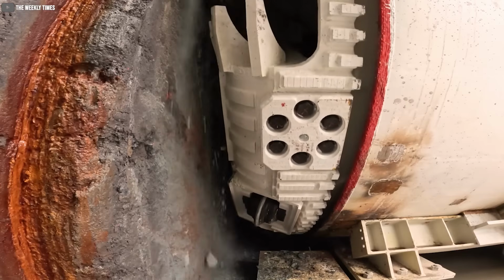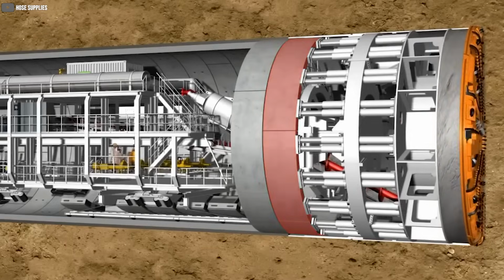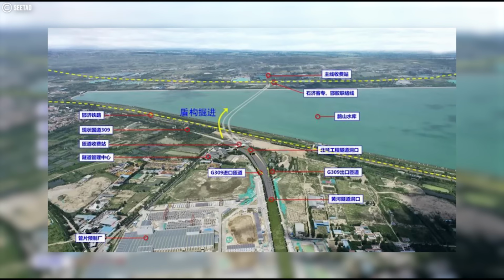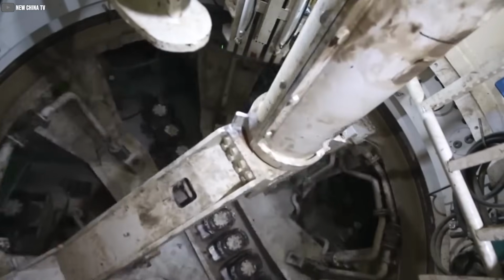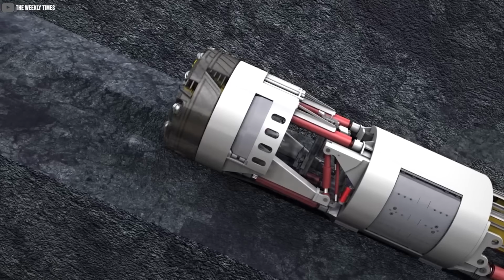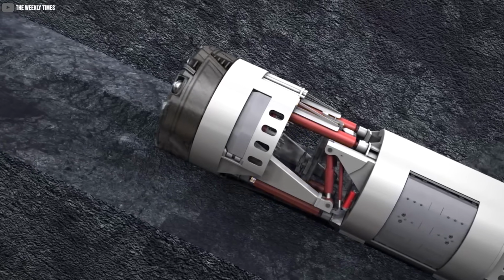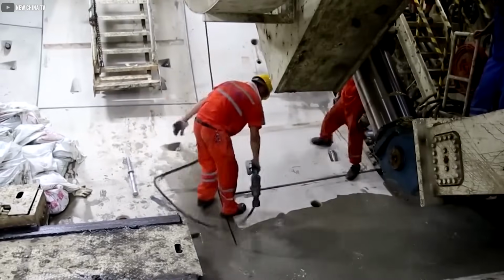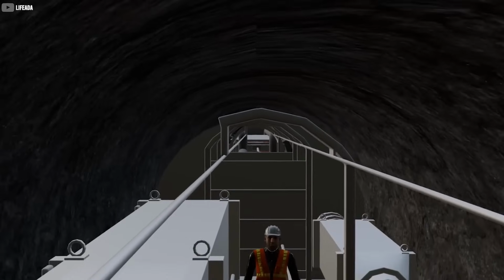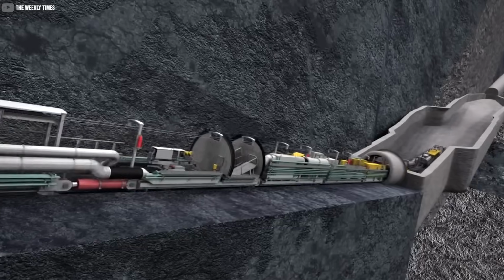When it comes to speed, time is construction money, and TBMs are built to deliver. For instance, the Jinan Yellow River Tunnel project saw TBMs tunneling at an average rate of 15 meters per day. That might not sound like much until you realize that these machines were working under a riverbed, navigating complex geological conditions. Traditional methods would have taken years. The TBM slashed that timeline significantly.